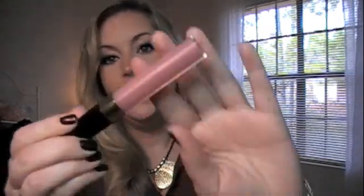And I do like it. I don't really see the shimmer too much when I apply it on my lips, but it applies really nicely over lipsticks, just to give a little bit of a sheen and a little bit of a glossy finish, because I like my lips to look moisturized, and I love the formulation of Chanel's gloss mirrors.